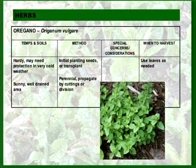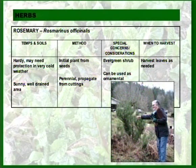Oregano likes sunny, well-drained areas. It's good if you can plant it next to a fence for the warmth. It's a perennial, and you can propagate it by cuttings or division. Rosemary is a hardy evergreen shrub that can be used also as an ornamental. It can be quite decorative if it's kept trimmed.